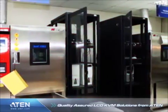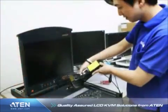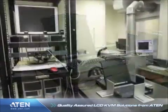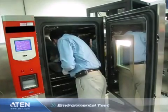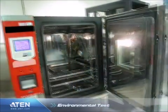The Aten LCD KVM switch consoles feature high-quality components and are rigorously tested to ensure that they meet our strict high-quality standards. At the Aten in-house manufacturing facility, specialized quality tests are conducted on our full range of LCD KVM switch solutions. The tests include an environmental test, including operational cycling temperature tests and high temperature and humidity storage tests.